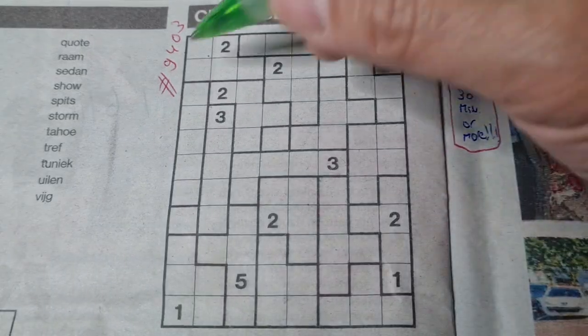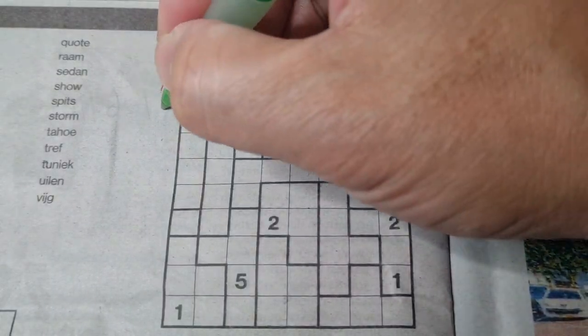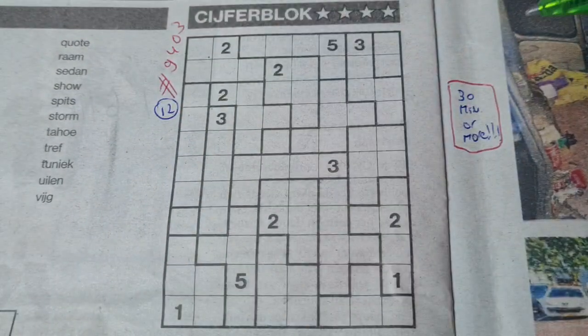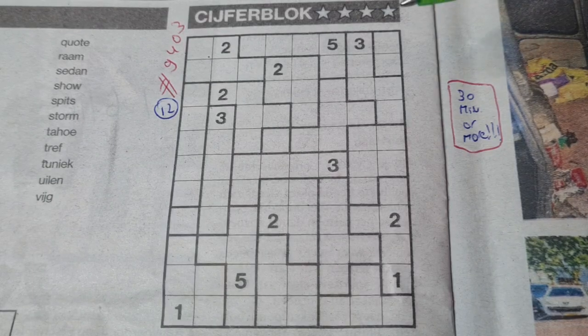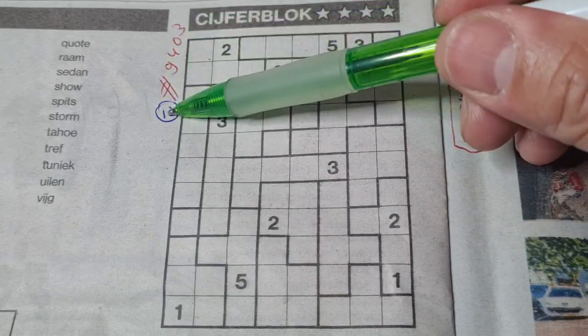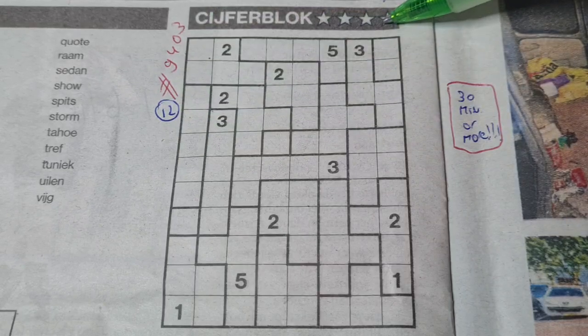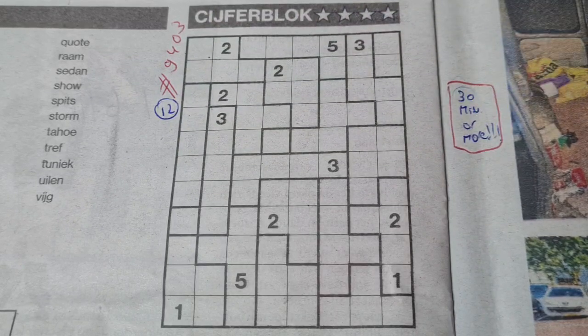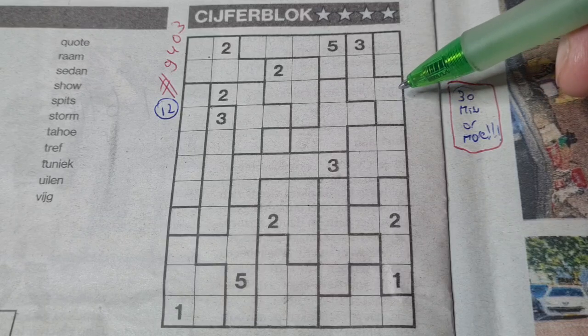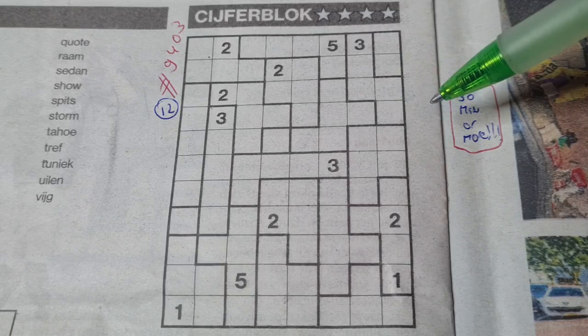Before I start, I always count the printed digits. This one has 12 printed digits. Could be a hard one, could be an easy one, but the hard one always has 8, 9, or 10 printed digits. This one has 12. The publisher has indicated 4 stars, and for a 4 stars puzzle, we need 30 minutes or more. Is this really a 4 stars puzzle? We don't know. We will see.